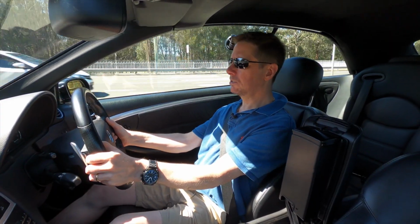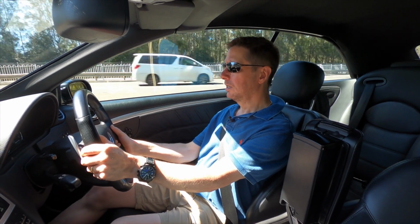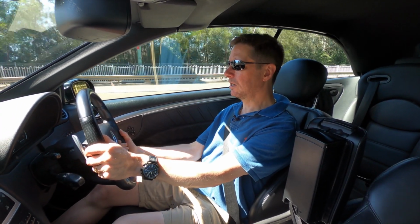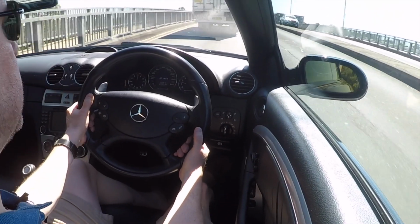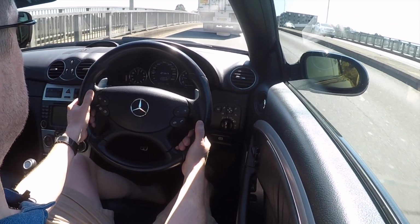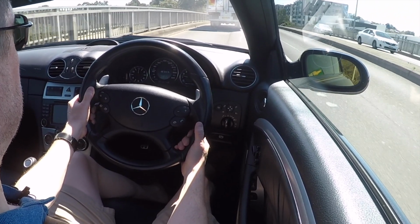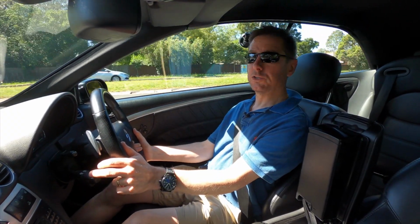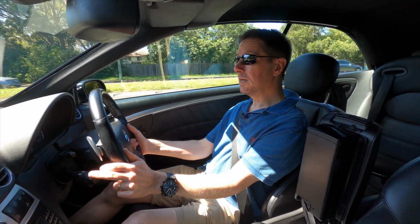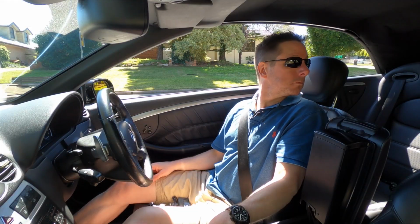So this car's done just under 131,000 kilometers. That's not much for these cars if they're well maintained. Mercedes build quality is of course legendary, and these cars will go on for many, many thousands of kilometers if they're well looked after. So we're going to find a place to put the top down and experience open air motoring.